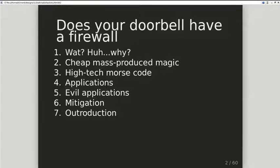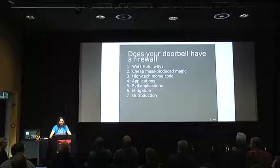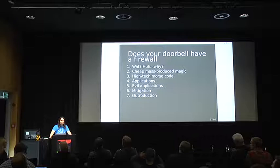I'll explain how I got into this and what I found out. Then I'll tell you how things can magically work and what's behind the magic. And then we'll look at what these things are used for, what they could be used for by somebody with some evil streak and a bit of imagination, and how we can protect ourselves.